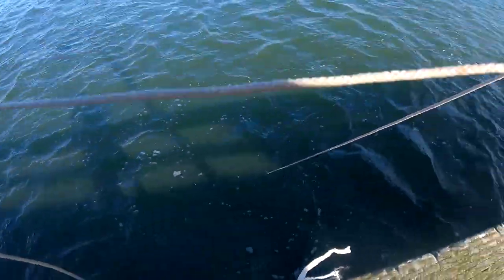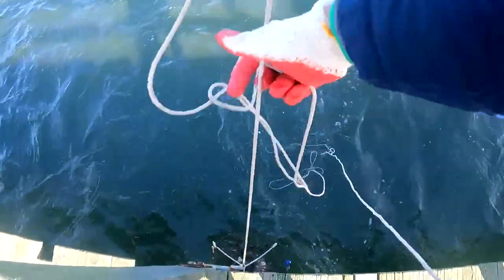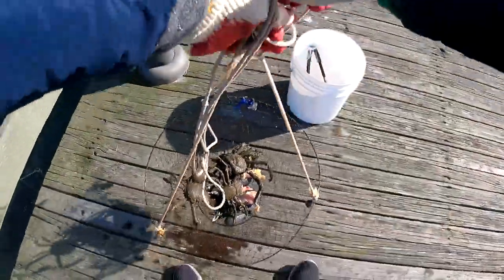Let's go, come on. Oh, it's heavy. Oh, it's real heavy. Oh, it's super heavy. Oh shoot, what is in this? Oh my goodness, spider crab heaven. Look at this. Spider crab heaven, look at this. Oh my gosh. Oh my god. Oh, yo, we got a bunch of green crabs. Look at this.